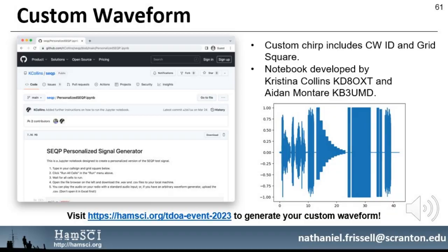So here's how to generate your custom waveform. You go to the website. You're taken to this Binder website, which will run the Jupyter notebook for you. You put your call sign and your grid square in there. It'll generate a waveform that has CW ID for your call sign and grid square already built into it that you can then send to your radio through a sound card interface.